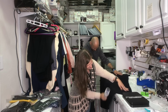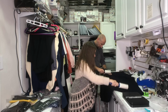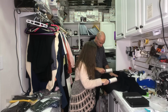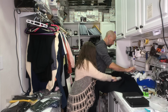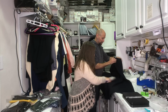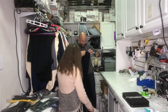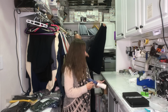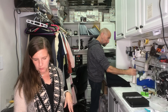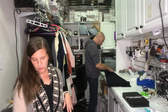Aggressive lint rolling, commencing. I just cannot believe how much it picks up. We lint rolled this before the pictures, I swear. It just keeps picking up more stuff. Get my sweater away from it too. All right, $71.95. I think that probably has $8.99 shipping on it. Yes, it absolutely does.